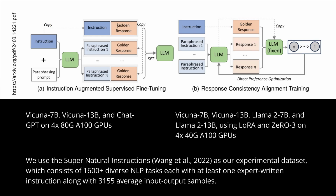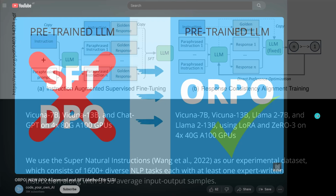Let's talk about the infrastructure and the cost. For the first supervised fine-tuning, they used a Vicuna 7B and a Vicuna 13B model. And the paraphrased elements were generated either by ChatGPT or GPT-4 on a small GPU node of 4 times an 80 gigabyte A100 GPU node. And then for the DPO, they used Vicuna 7B, 13B, Llama 2 7B, and Llama 2 13B. Of course, they made use of low-rank approximation on another node of 4 times a 40 gigabyte A100 GPU cluster. And for the dataset, they have a beautiful dataset, the Super-NaturalInstructions dataset, which consists of multiple thousand diverse tasks and answers. So there you have it.